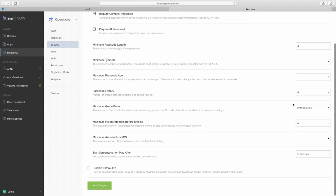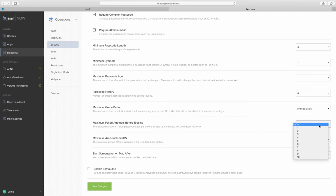So you don't just have somebody who has to make a new password and makes the password the same as the other one. You can also set a maximum number of failed attempts before erasing. So you don't have somebody using a passcode generator to get into a device or they just kind of get lucky. You can say after 9 attempts, we're going to erase that device back to factory settings because that person probably doesn't work here that's trying to get into that. So those are key things.